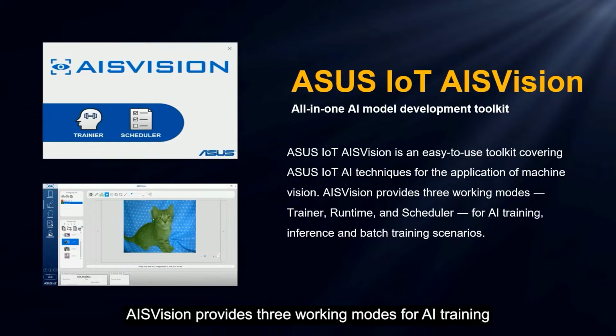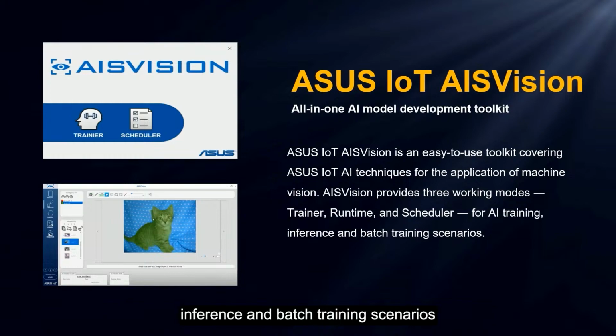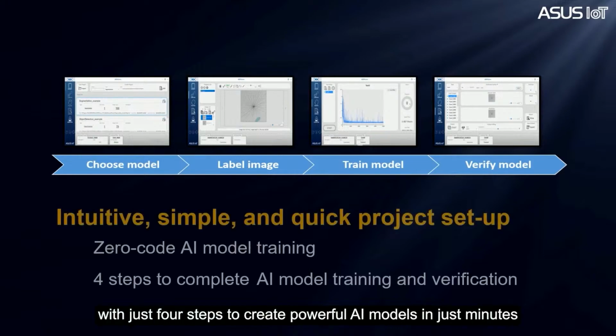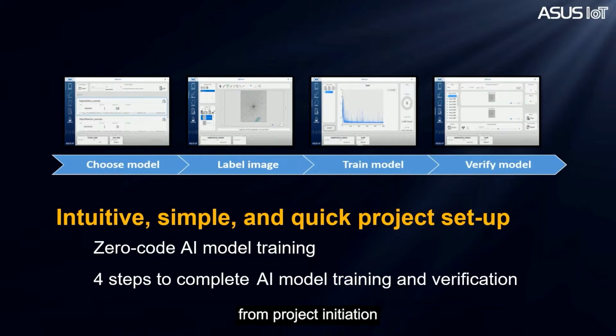Ice Vision provides 3 working models for AI training, inference, and batch training scenarios, called trainer, runtime, and scheduler. Moreover, Ice Vision is very simple to use with just 4 steps to create powerful AI models in minutes, from project initiation through labeling, training, and verification. The process is entirely mouse-controlled with no need to write code.